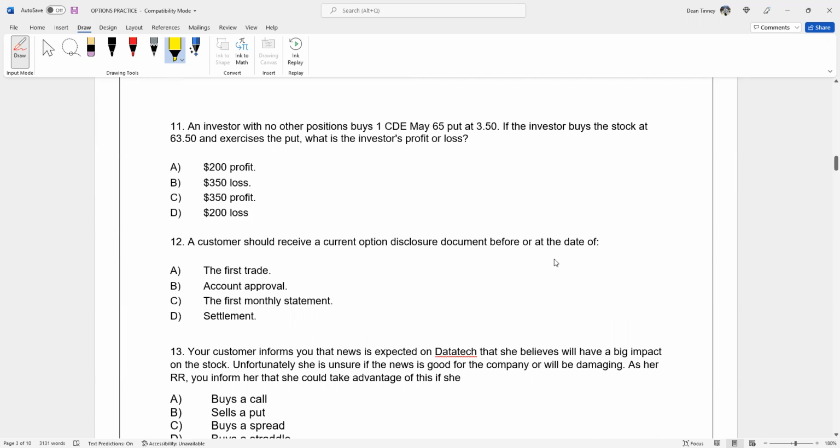An investor with no other position buys a CDE May 65 put at 3.5. If the investor buys the stock and exercises the put, what is the investor's profit or loss? A lot of times, I'm hoping that when you're doing these explications you're practicing your skills, because a lot of times people don't know how to proceed. They just keep staring at the question, not attacking it. You've got to have some kind of an attack plan, and my attack plan is I like to track money. If you can track money in and out of the account and you're not struggling with contract specifications, you're going to get 100 on options. That's what you aspire to. Maybe you're not there yet, but at some point you will be.